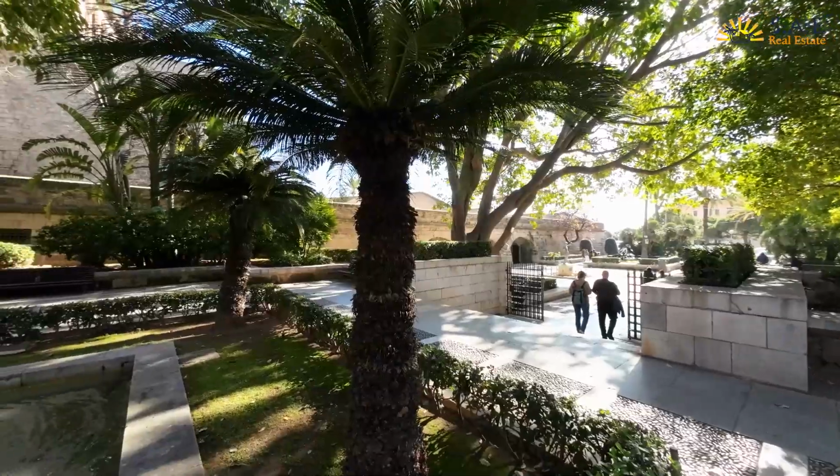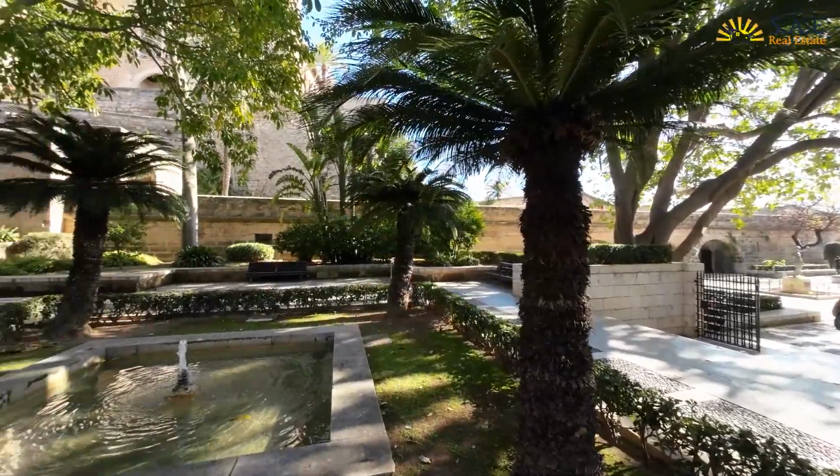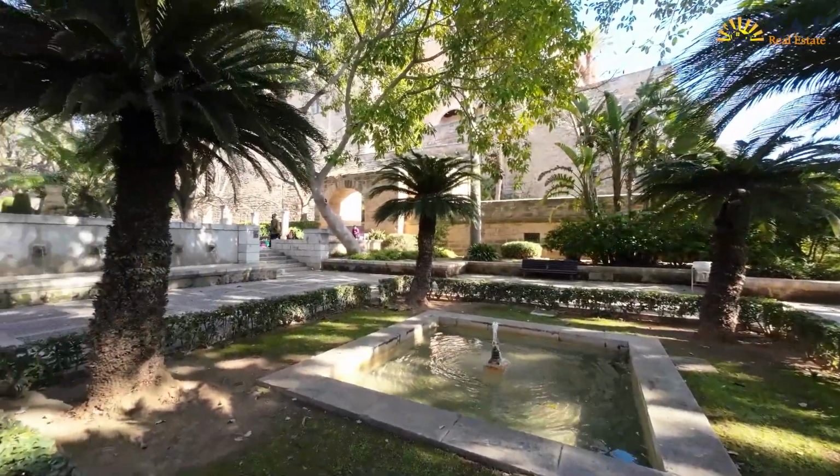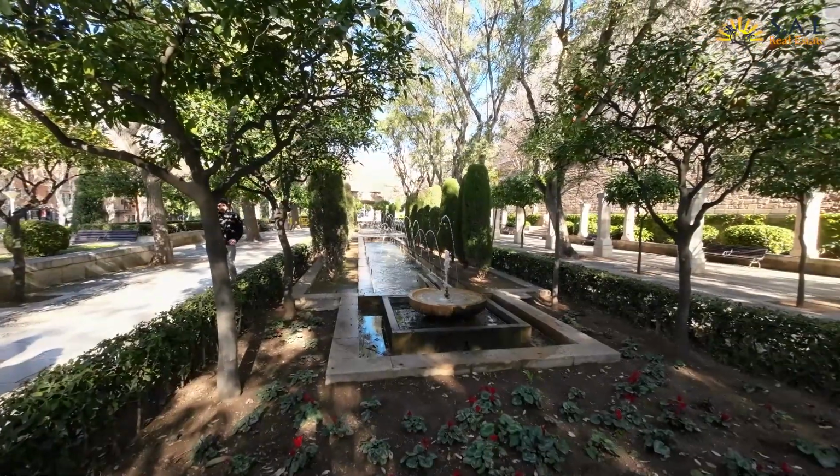Okay, so now we are here inside the royal garden, the so-called royal garden. And yeah, to give you a little bit more information about the history. So basically this was a part of La Almudena, the royal palace, where the kings used to have their palm trees, their cypress trees, their laurel trees, and olive trees, and also orange trees, and also to grow all their plants for their personal use.